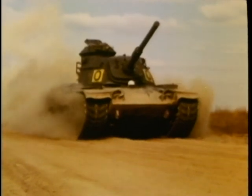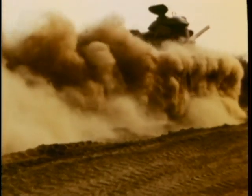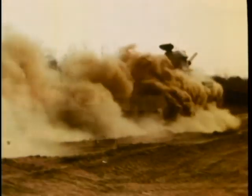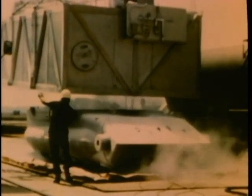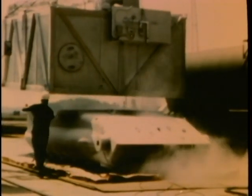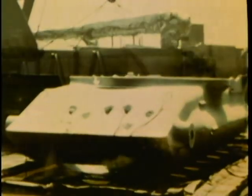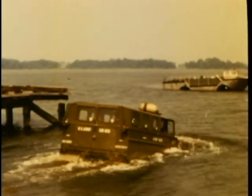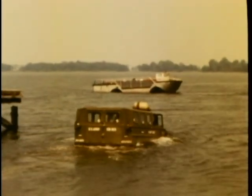This is the extreme dust course designed to measure the effectiveness of air filters, abrasion of parts, and degree of driver visibility. Effects of temperature extremes are not overlooked at Aberdeen. Sub-zero conditions are simulated with the use of portable cold chambers. And finally, for vehicles requiring amphibious tests, Chesapeake Bay is right at the doorstep.